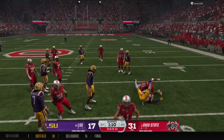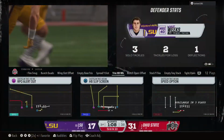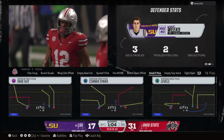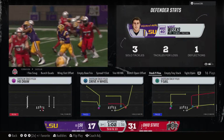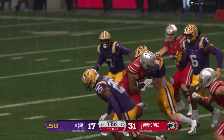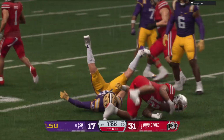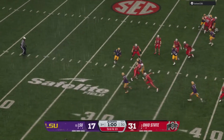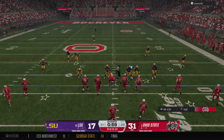Pitches to the back. They've got him behind the line. The option fools no one. That's how you defend the option. Take the quarterback away and then use your speed to bring the pitch back down. Offense been in reverse here.